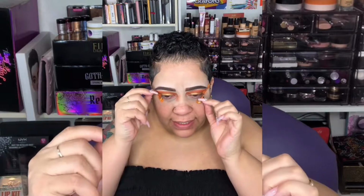I'm going to take my Neutrogena Makeup Remover Cleansing Towelette. Cute little package. And we're gonna clean up some of this excess. Go ahead and take the tape off. Look how the tape just makes it nice and clean.